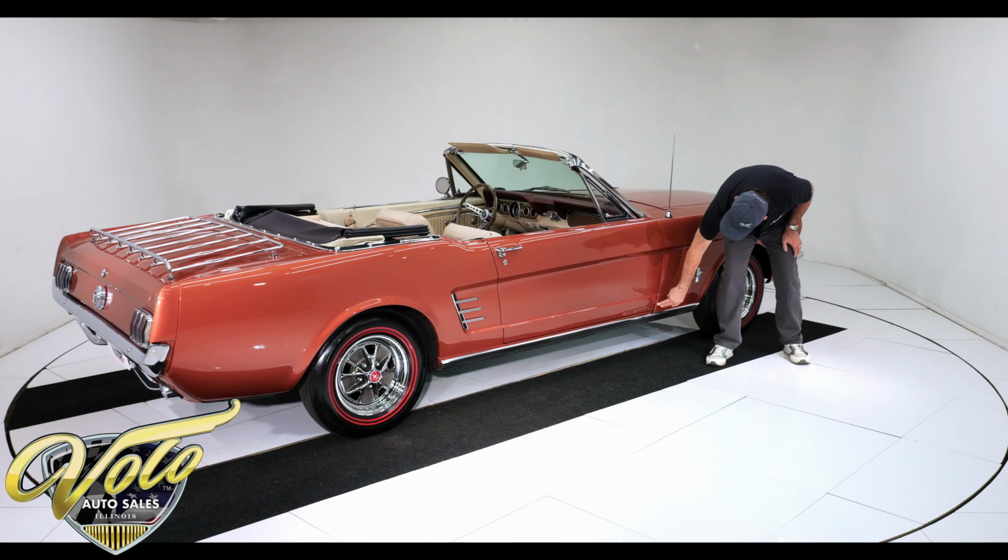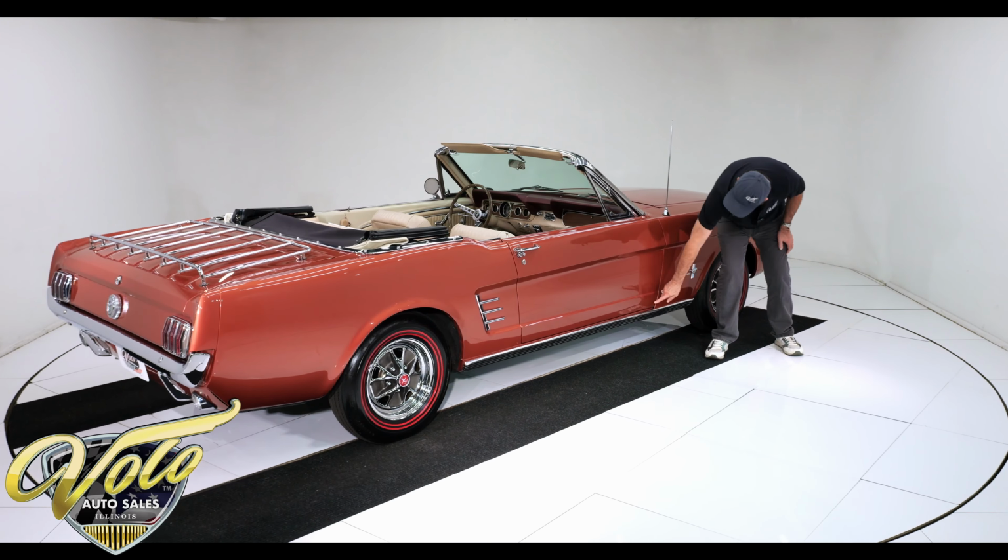That gap is spot on. It's flush. There's no bubbles down here, no rust. All that's nice and clean. Opens easy, closes easy. All nice, clean, right around the wheel well lip, even under the bottom, all nice metal, all fits really nice. The end caps line up real good. Excellent condition. The paint's beautiful as well.